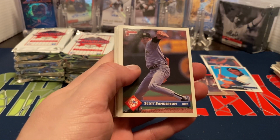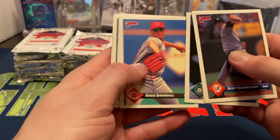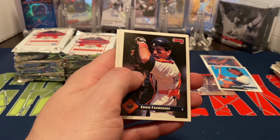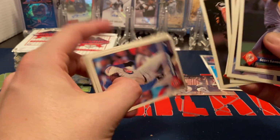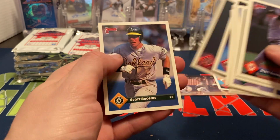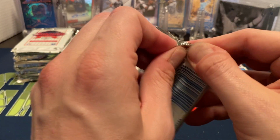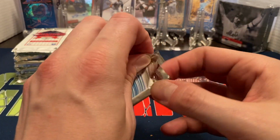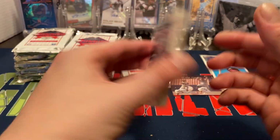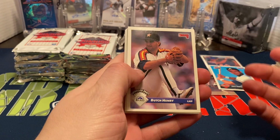Joe Girardi for the Rockies, Scott Sanderson, Henry Cotto, Greg Briley, Greg Swindell again. Derek Bell, Cesar Hernandez, Cal Ripken Jr., Tabusi. Dawson again, Devereaux, Tanapi, Orton, and Scott Brosius. So a lot of names I remember. It's kind of neat seeing some of the players. When I grew up, I always knew them as, for example, Galarraga, I always knew him as a Rockie for the most part, and seeing that he was a Cardinal beforehand.